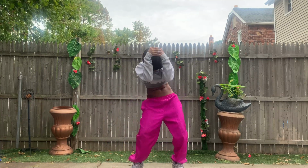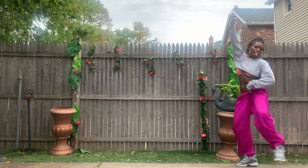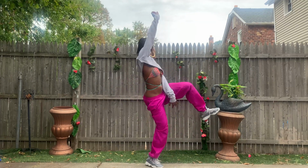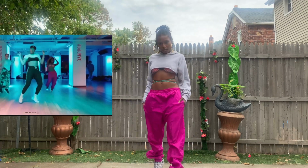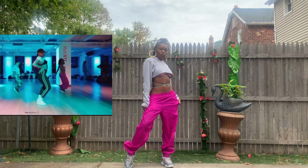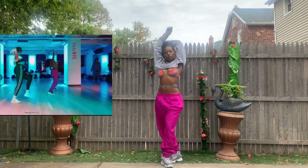So another way to switch it up with this outfit would be adding my favorite, a bikini top underneath. I love a good bikini top. So yeah, I would definitely wear it like this. If you're scared to show your boobs or just be in a bikini top and vulnerable in class like that, you could always do a crop shirt under it. I feel like that looks cute.